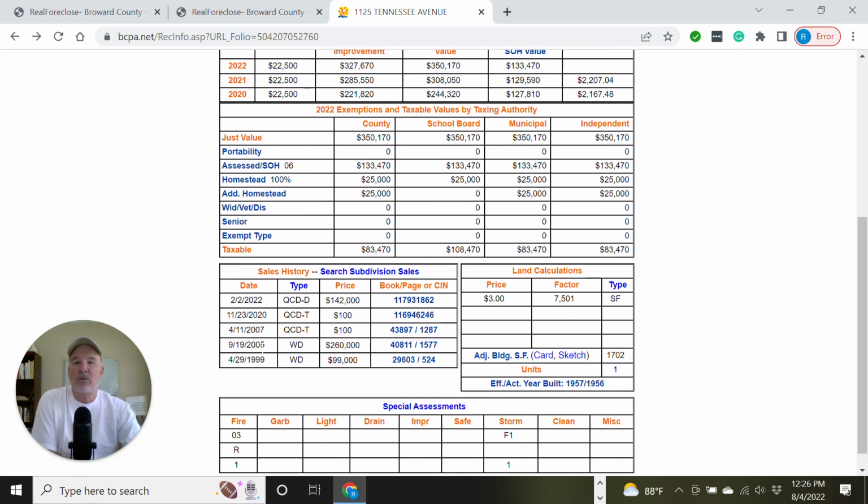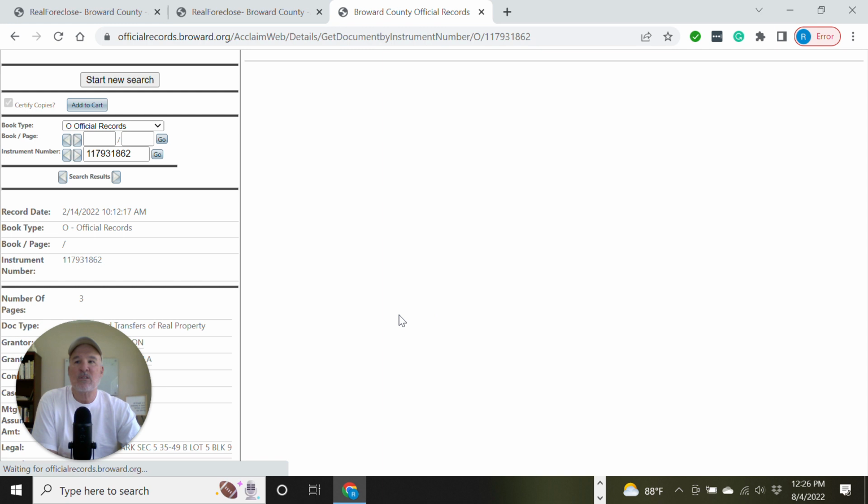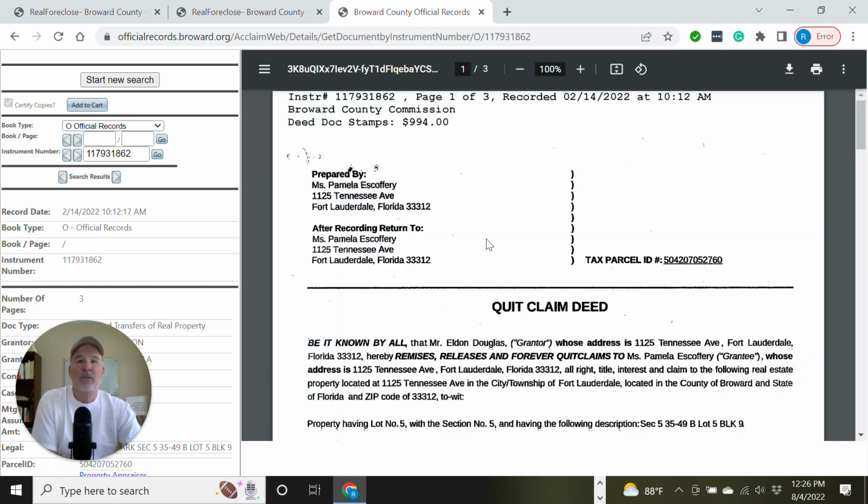So the previous sale was $205 for $260,000. This sale was in 2022, and just the other month, just a couple months ago, for $142. What a deal this is. Let's take a look and see what the deed says and what this can give us some information about what happened on this transaction. Okay.